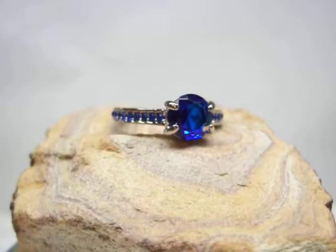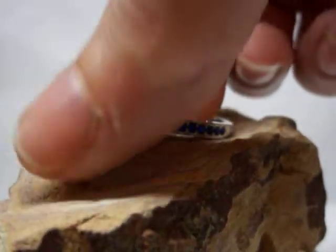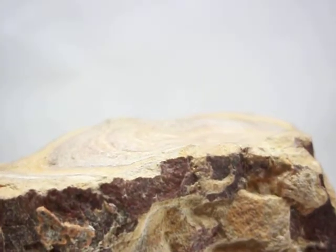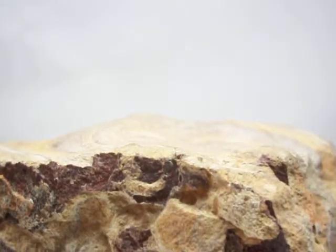I hope you like looking at them like this. Okay, again, ring number 7, size 8. I'm just trying to show them as I would like to see them when I'm shopping for the jewelry.